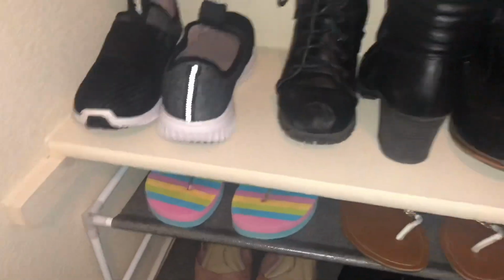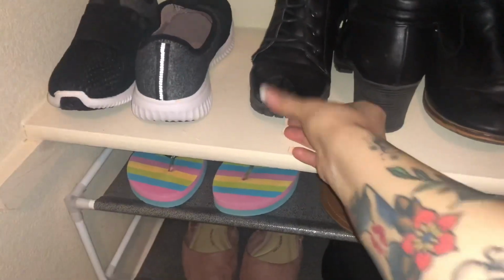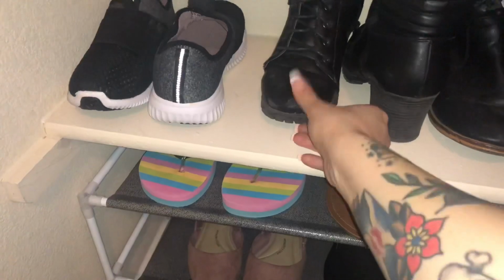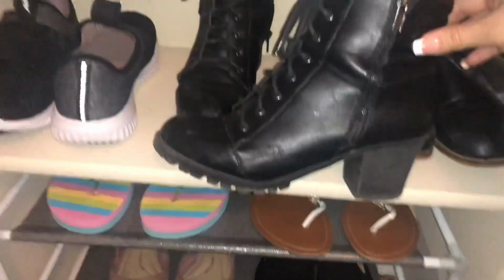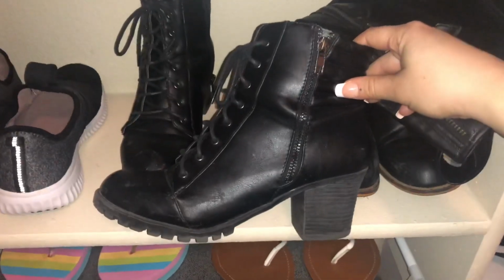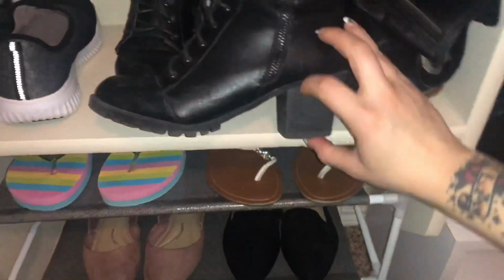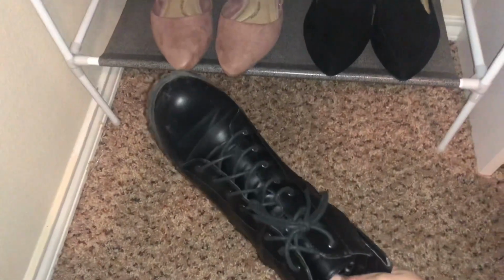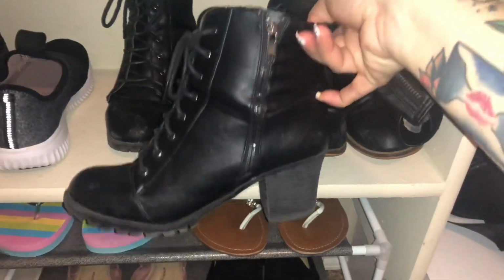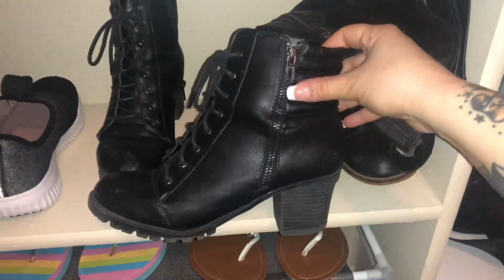And these, look at how rough these are looking. Oh my gosh, yeah, these are super scuffed up, but you know what, guys? These are like my favorite heels to wear. I know they're boots, but they've got a chunky heel. These are my most favorite, most worn heel, and you know why? Because I can wear these babies for 10 hours, and they're not too tall, and they're not uncomfortable, and they just make your outfit look a little dressed up without you having to suffer.